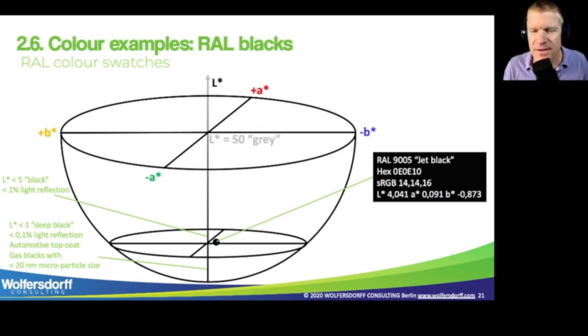So you can see the L value of jet black RAL 9005 is pretty low. It's 4, and B is really small, close to the axis, and A is also close to the axis. B is slightly negative, so we have some aspect of blueness. Generally, if we have an L star of smaller than 5, we can say this is a black color. Everything above 5 is more a dark gray color. We'll have a look at that in a moment.